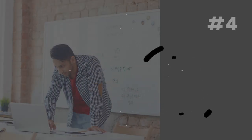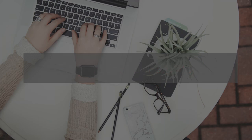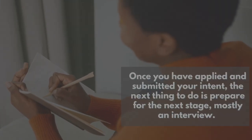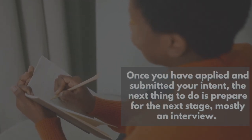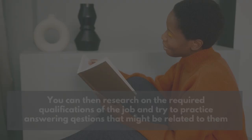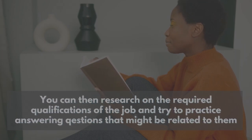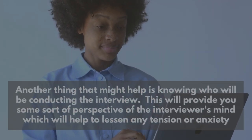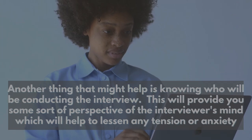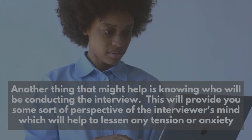Number 4. Prepare for the next steps. Once you have applied and submitted your intent, the next thing to do is prepare for the next stage, mostly an interview. If you are applying for a job, it is good to know the job description. You can then research on the required qualifications of the job, and try to practice answering questions that might be related to them. Another thing that might help is knowing who will be conducting the interview. This will provide you some sort of perspective of the interviewer's mind, which will help to lessen any tension or anxiety.